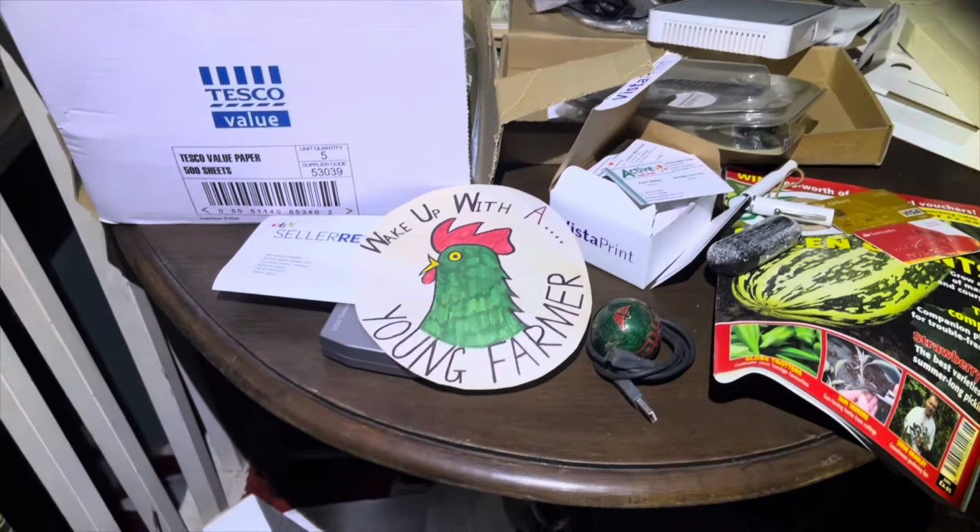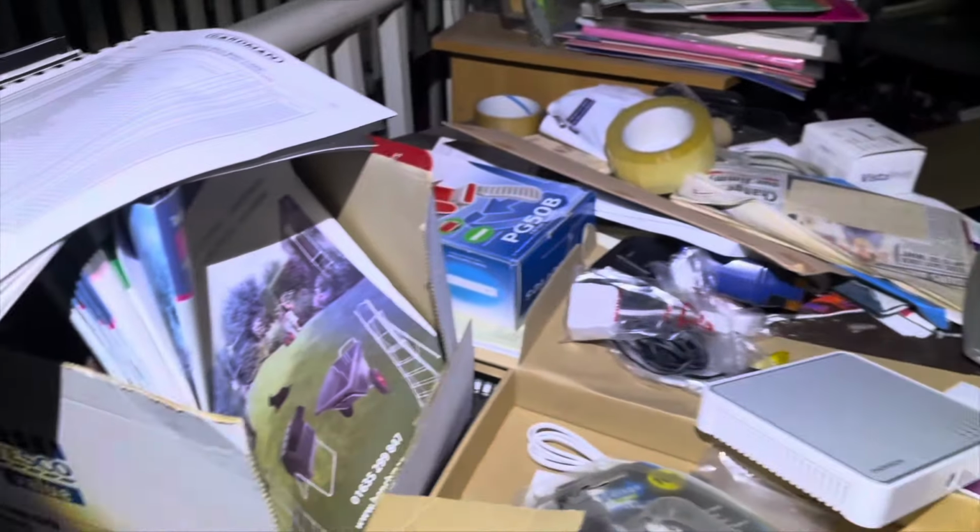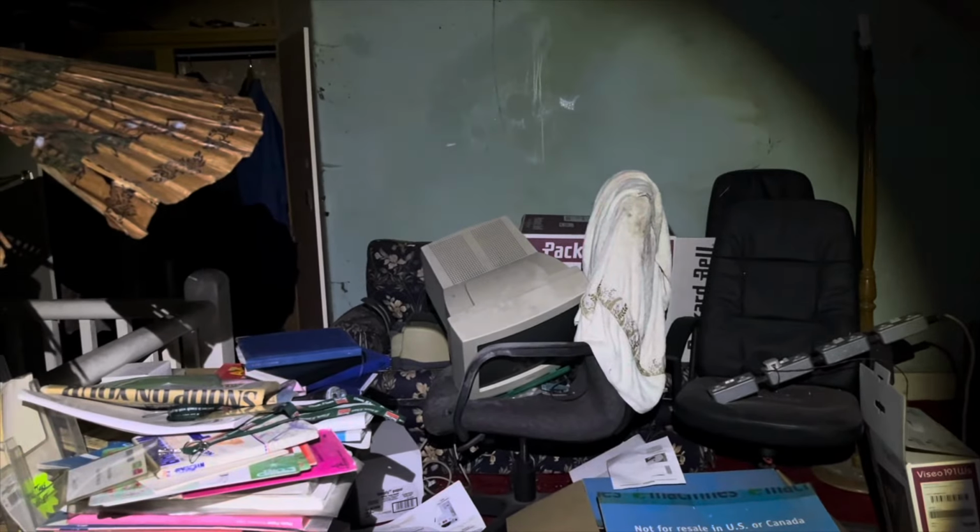Let's see. Wake up with a young farmer. Maybe that's what they done. Maybe those farmers. They was very into their wildlife, looking at everything. Like the umbrellas. Really old TV. Like a proper box style. Again, people have just come and ruined it all. Oh, that doesn't look too safe to walk on. Old computer chair. So this was clearly an office sort of area up here.